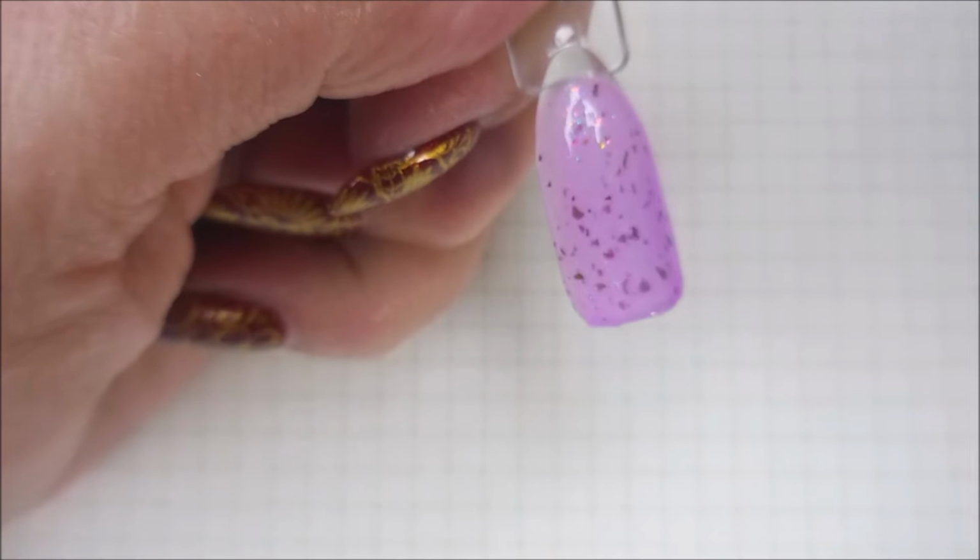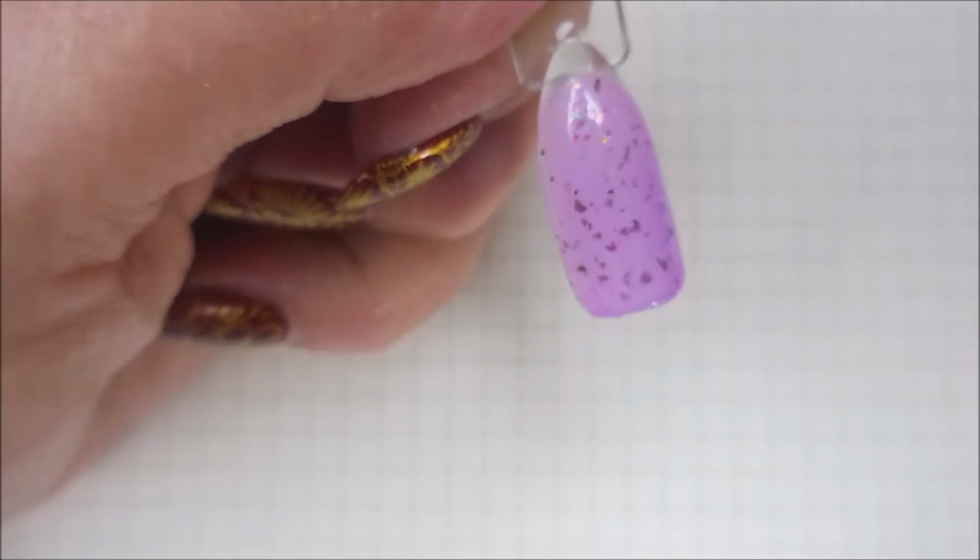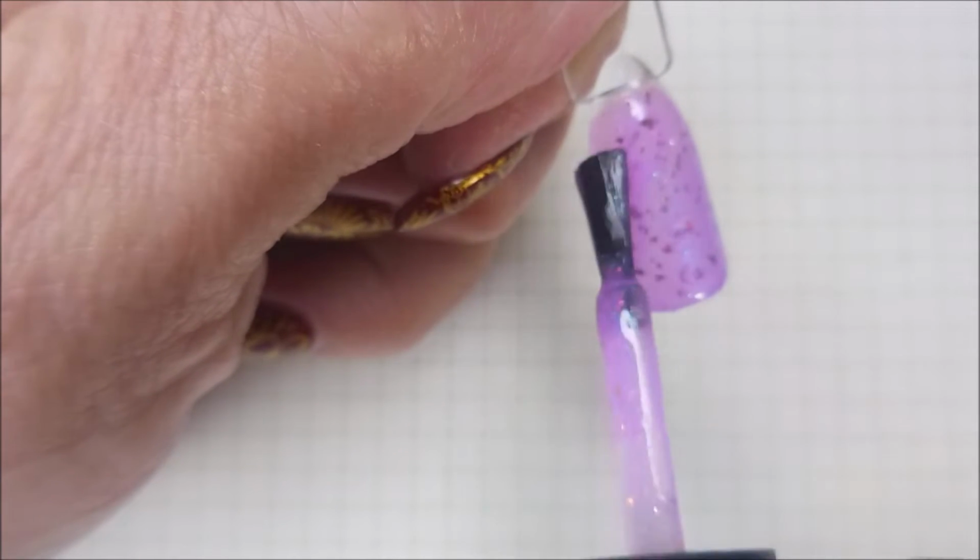I love the flakies in this one. They're just so pretty. But you guys know I'm a flaky junkie.